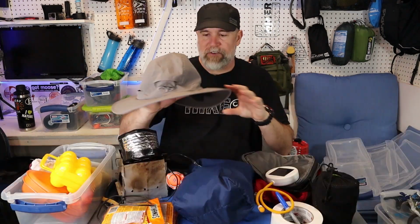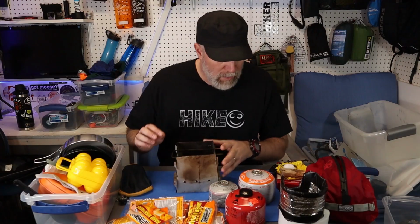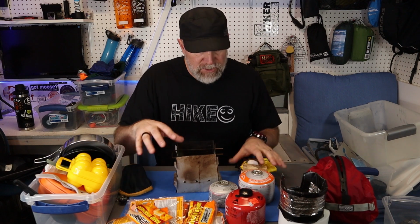So actually my hat I'm going to hang, and I need this going on a trip down south to South Carolina soon. So I'm going to need that for the sun. I think I'm going to do something like a fire starter, fuel, stove, warmer type thing.